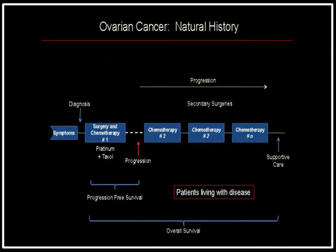To put this into perspective, I'd like to show the natural history of the disease. On this slide is what the patient and the physician see. Someone will present with symptoms, a diagnosis will be made, and no matter where you are in the world, you will be treated by surgery and chemotherapy. The combination chemotherapy everyone gets is platinum and Taxol. Following this, there's a period of time where the disease may progress, may not progress. I say it that way because there is no way to determine who will progress and who won't. And so you have a series of patients who are living with their disease.